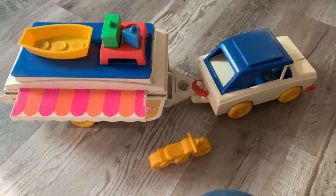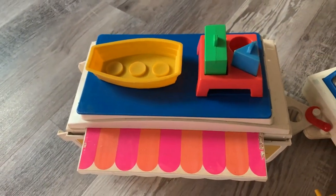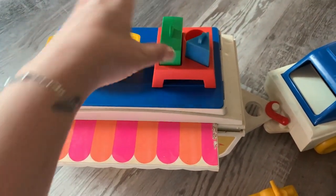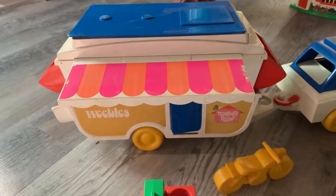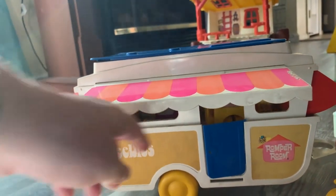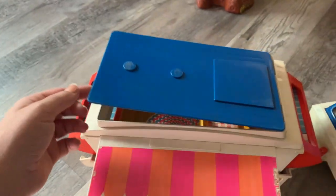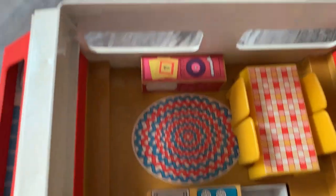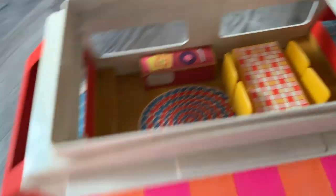All right, so here is the car with the trailer. You can see it's got a boat on the top and like a little luggage rack. You can take out the luggage. So let's see, let's pop it up. Okay, so this is what it looks like when it's popped out. So you can see the little canopy here, and then there's a little door that opens and closes. And then you can open up the top. And you can see inside, so there's a little table and a kitchen sink, like an old-fashioned TV and some beds on the side over there. Very cool.